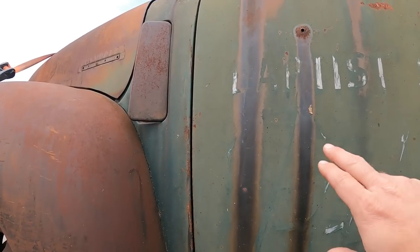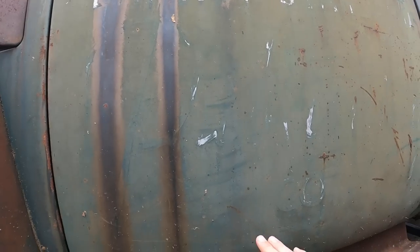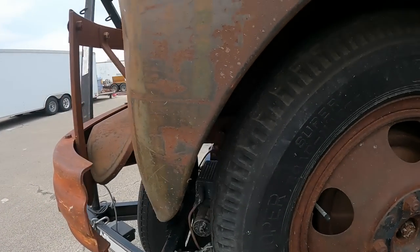It says Baptist standard. That's hard to say. Baptist standard something. About worn off. I think this front bumper is, I know, that's like cool. That's quarter inch, factory too. Yeah, it's a tough looking truck.